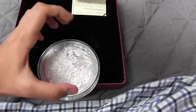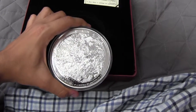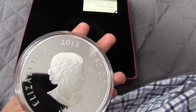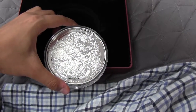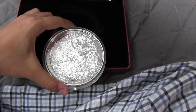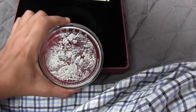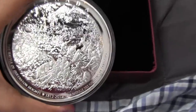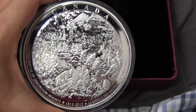I don't mind if I touch it, it's okay, because I'm not actually touching the actual coin, which is, I guess, expected. I mean, this coin was like $2,000, so obviously you're paying for its numismatic value, its artwork, all that stuff. And yeah, it's a superb coin. Look at how shiny it is, all the detail. It's amazing.